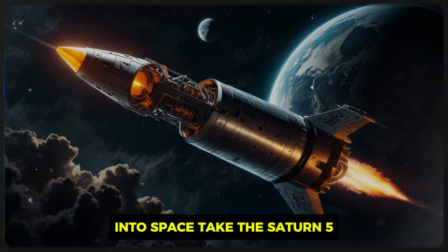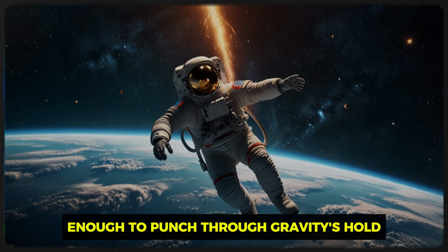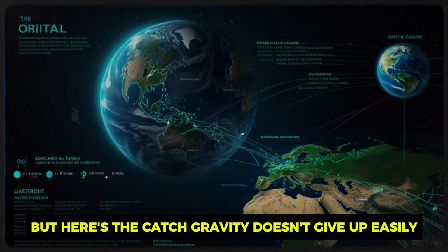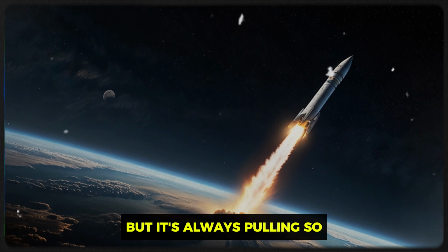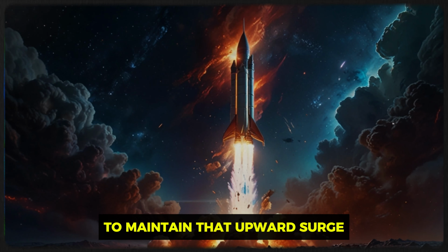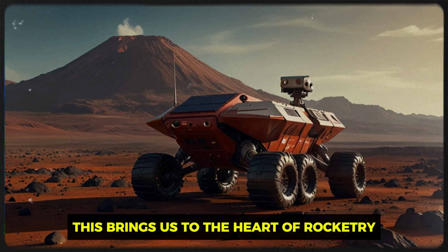Take the Saturn V, the beast that sent humans to the moon. Its 5 F-1 engines generated 7.5 million pounds of thrust, enough to punch through gravity's hold and send astronauts to another world. But here's the catch. Gravity doesn't give up easily. The higher you go, the weaker it gets, but it's always pulling. So, rockets need to keep burning fuel to maintain that upward surge until they hit the right speed and altitude. This brings us to the heart of rocketry.